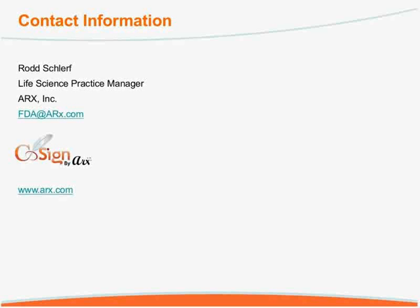Jennifer wants to know, for the new 1572 in PDF format, the digital signature option is not compatible with the CoSign software her organization has. What can she do? If you go to the FDA's website, the FDA has always published sample forms like the 1572 in Word, HTML, and PDF.